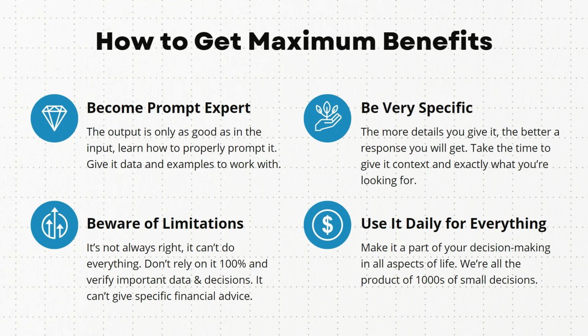And always be aware of its limitations. It's not always right. It can occasionally spit out wrong data, as it can't do everything. It can't crunch a huge amount of data just yet. And so I wouldn't rely on it 100%. And it's important that you verify important data and decisions you're going to be making. And just remember, it can't give you specific financial advice either.